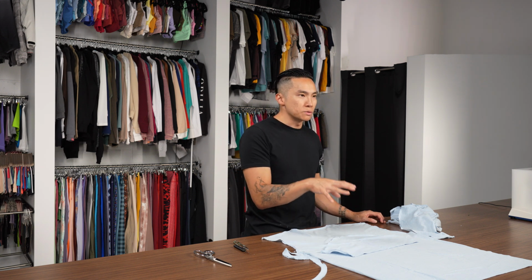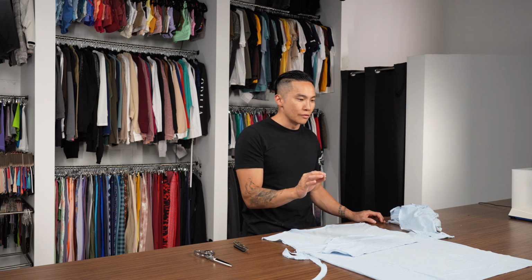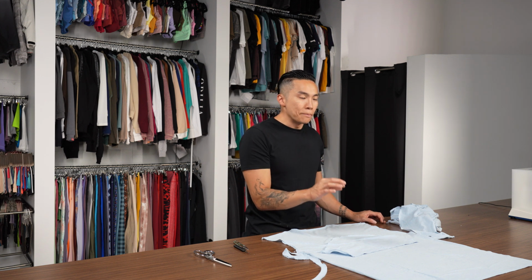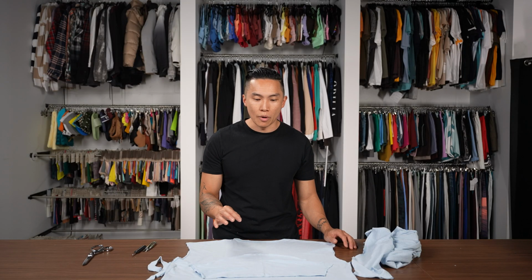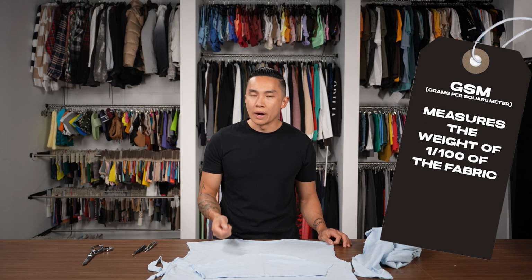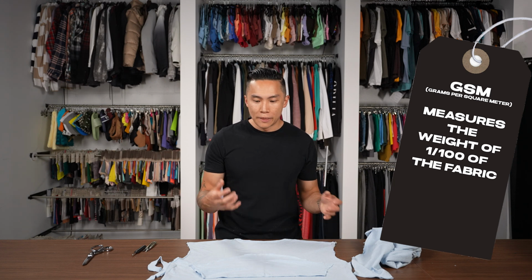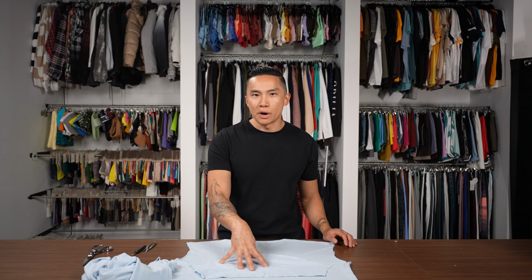There's nothing overly special, but again, they've done an excellent job in terms of identifying a need and making small adjustments in reality to service their target demographic. Let's see what the GSM of this is. It feels fairly lightweight, and again, because it's loose knit, it is gonna be fairly lightweight. But let's see what the GSM is, and then I wanna tell you what I think this costs to make.